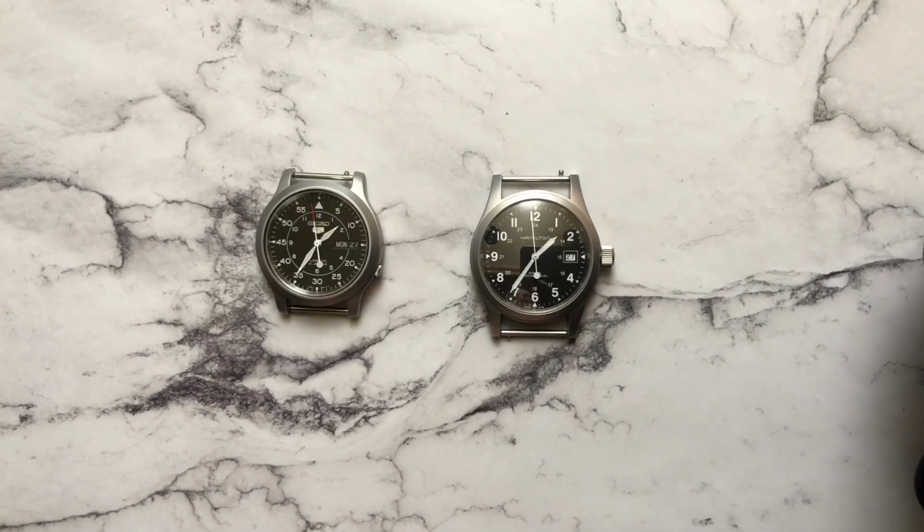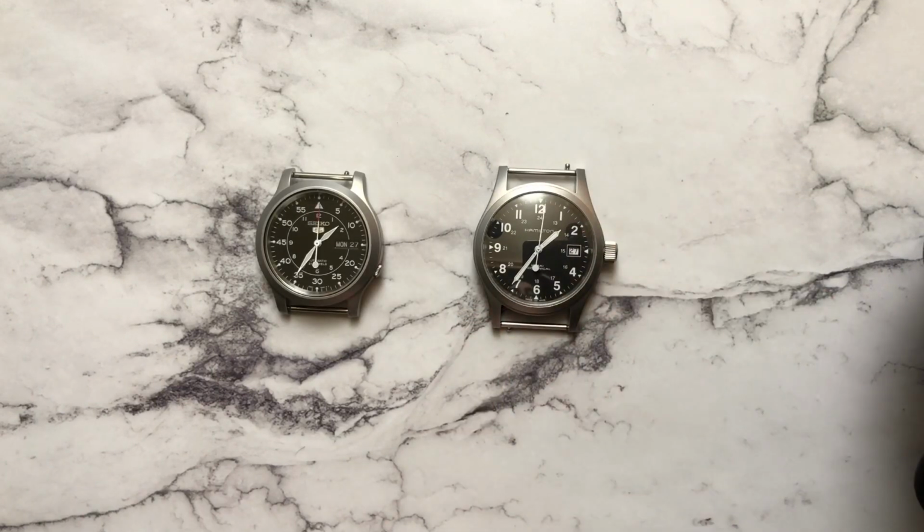Before I get too much into these watches, I just want to go over the history of the two brands. For Hamilton, they were founded in 1892, and they really became popular for their timekeeping standards, the first in the railroad industry around the early 1910s, and then they became very popular because they supplied watches to both World War I and World War II, so they really got a big claim to fame there.